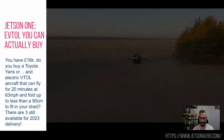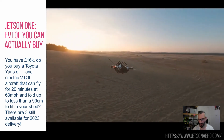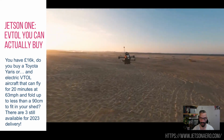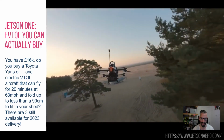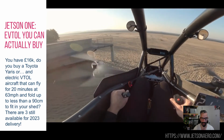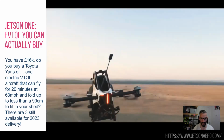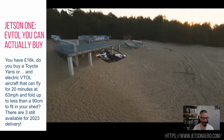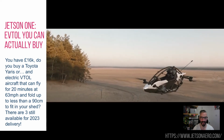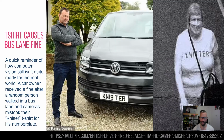So you're thinking, what happens when it goes wrong? Well, it's got 3 times redundancy on all of the flight systems apparently, and also there is what they call a ballistic parachute. So I assume when it all does go a little bit funny, a parachute will shoot out the back with explosives. So that all sounds perfectly normal. However, if you've got £16,000 to spare, head over to Jetson and buy one. There you go.